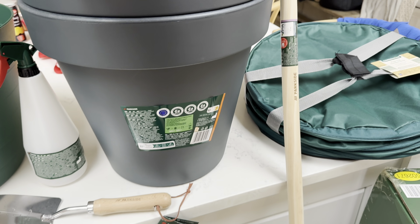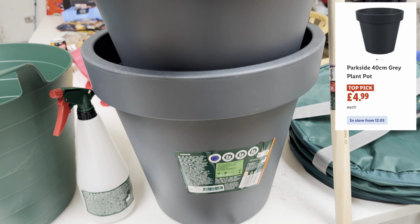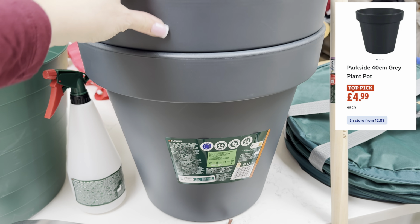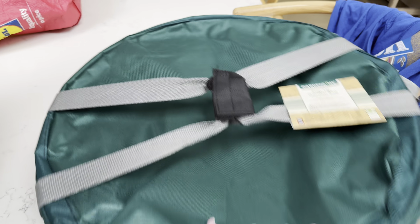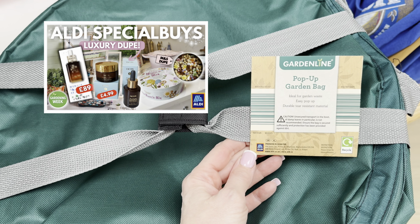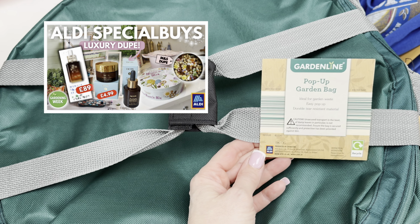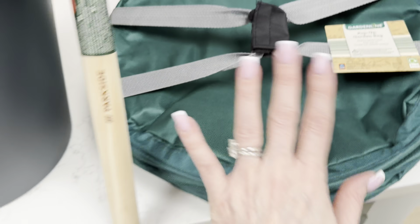These pots are brilliant. These are going to be for my patio to put some plants in. They were only £4.99, really good size. Made in the EU, there you go. Right, and then just realised this garden bag I actually bought in Aldi. So if you haven't watched that video, do check out my Aldi video because it should be up on the channel now. They've also got loads of gardening stuff. I bought that from Aldi, so ignore that.